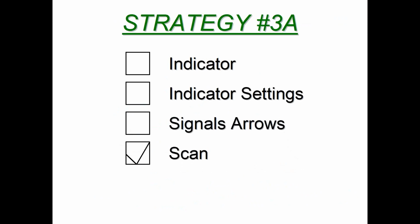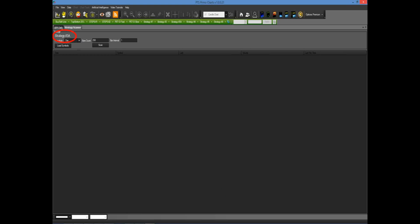All you have to do is, once again, go to that upper strategy tab, click on strategy 3A, and then once the drop-down menu appears, click on scan, and you'll see this window appear. As you can see, it's for strategy 3A. After this window appears, click on load symbols, and you'll see a list of symbols which we provide you with.